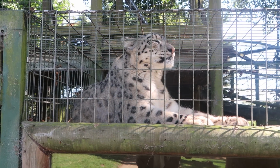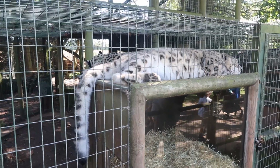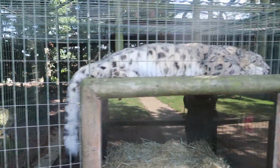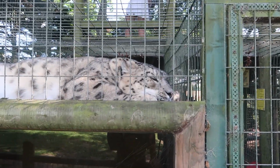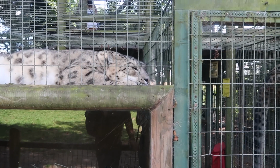And you can tell the snow leopard is way too hot. Okay, he's breathing, bless him. And the snow leopards have had cubs again. You can see a young one just behind mum there. And you see how she's sleeping here, got her tail dangling down. Obviously in the wild she'd curl up and put her tail over her nose to keep the nose warm in the frozen conditions they normally live in. You can see her eyes opening a little bit there.